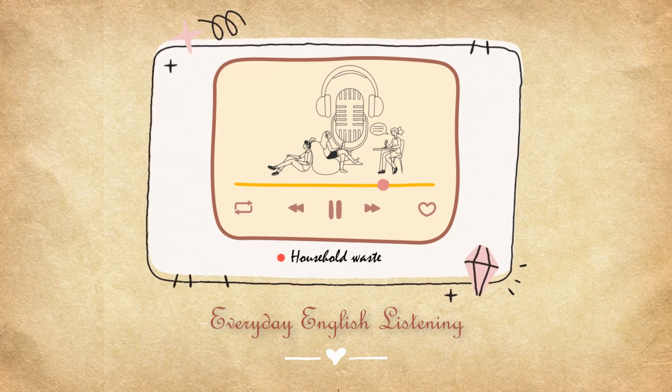Topic 6. Household waste. Well, my group has been doing a project on how household waste is recycled in Britain. We were quite shocked to discover that only 9% of people here in the UK make an effort to recycle their household waste. This is a lower figure than in most other European countries and needs to increase dramatically in the next few years if the government is going to meet its recycling targets.